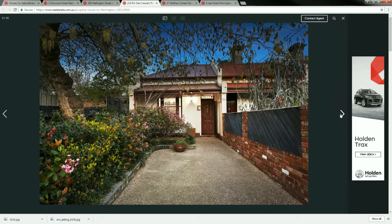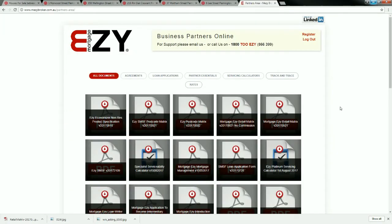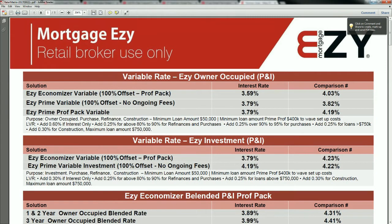And the reason it's not that bad is because nowadays you can actually get loans that are around about the 3 percentile. So let's have a quick look at that. Now, as a consumer, you won't be able to see this because Mortgage Easy is a wholesale lender, which means they only lend money to brokerage or smaller firms who then on-lend the money to individual consumers. So I've just pulled this off the Mortgage Easy portal here, as you can see. I'm just going to show you this, so people know. You need to know.